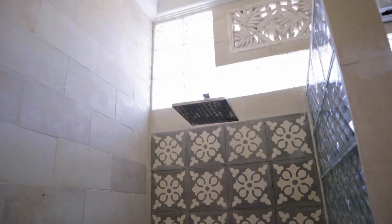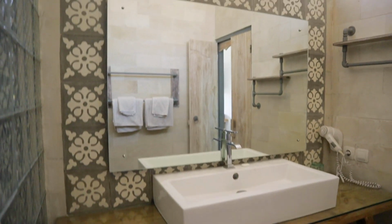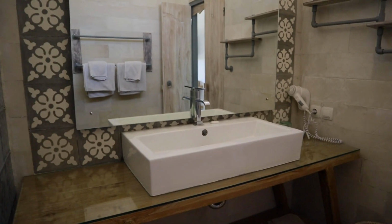And look at the shower. I think this is the best part. Look at this shower head. This is super big. So we really love this bathroom. As you can see, the mirror is huge. The sink is also huge. It's wooden doors. This is like a dream, right?